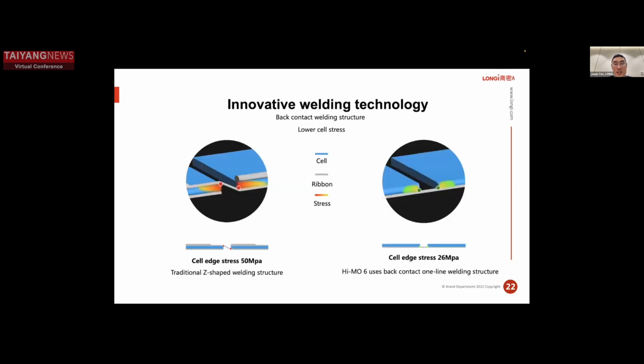And also in terms of reliability, we have the innovative welding technology. In the left-hand side figure, we can see the normal welding technology like traditional Z-shaped welding. The cell stress is about 15 megapascal. And on the right-hand side, the HAMR6 adopted the back contact one-line welding structure, and the cell edge stress is about 26 megapascal, which means it will be more reliable and have less micro crack.